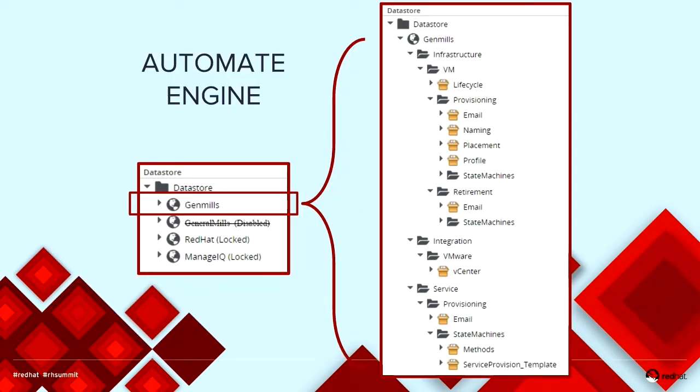Okay, so this is the automate engine that I was referring to. This is where all of the code in CloudForms is actually stored. So we end up hooking up the request dialog that I showed you to a state machine that exists somewhere in the set of folders. And I'll explain what all of these mean. So right now, you can see on the right, there's just a lot of folders and groupings of things. This is where all the state machines reside, and this is where the methods that those state machines call also reside. And you can see here there's a list of data stores.